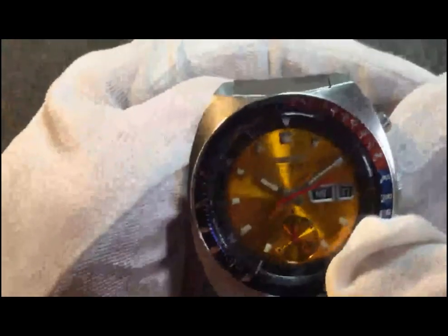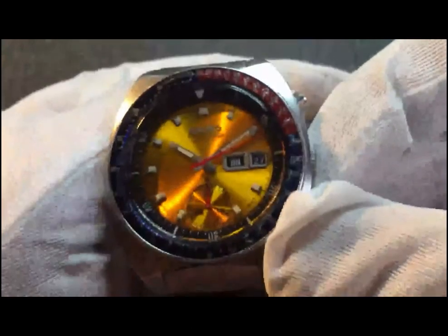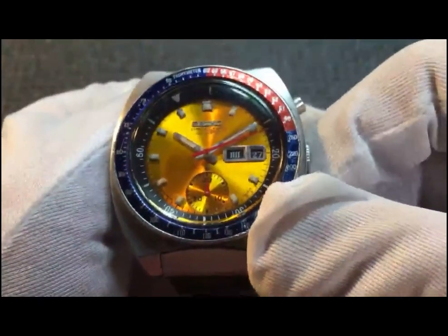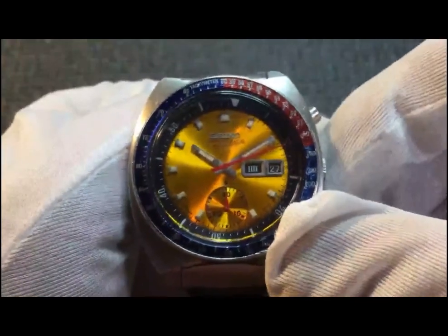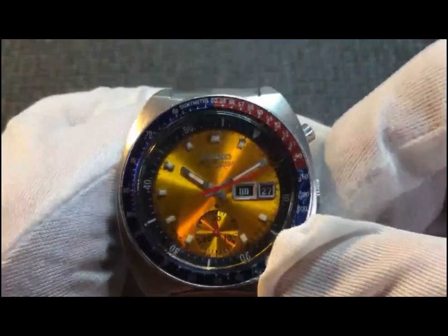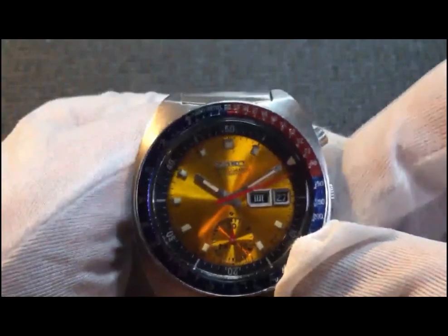As I mentioned, if I rotate the crown, you can see that the inner bezel moves. I can move it forward or backward. Another interesting approach to the tachymeter function, rather than having a movable bezel.